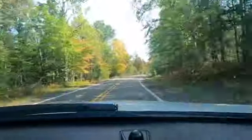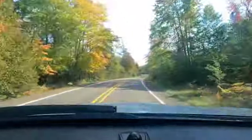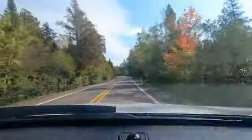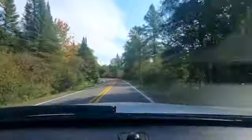There's a deer across the road. Might be another one. Usually they travel in pairs. Well, this time of year you never know. Yeah. The bucks ought to be gathering their herds.